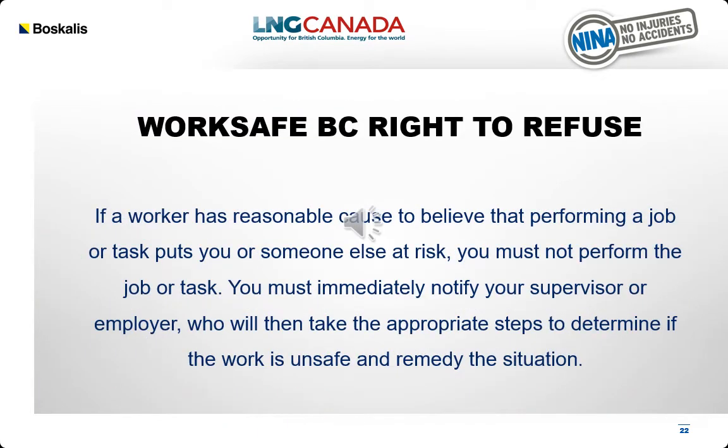WorkSafeBC, right to refuse. If a worker has reasonable cause to believe that performing a job or task puts you or someone else at risk, you must not perform the job or task. You must immediately notify your supervisor or employer, who will then take the appropriate steps to determine if the work is unsafe and remedy the situation.